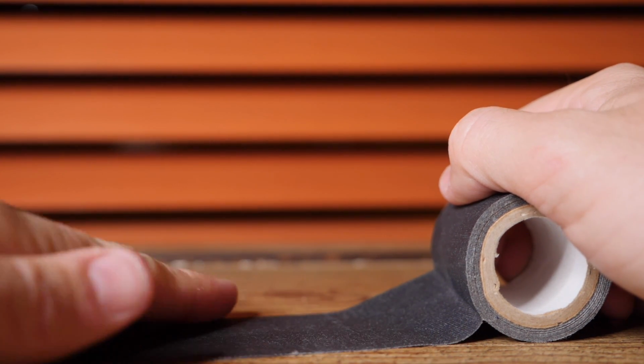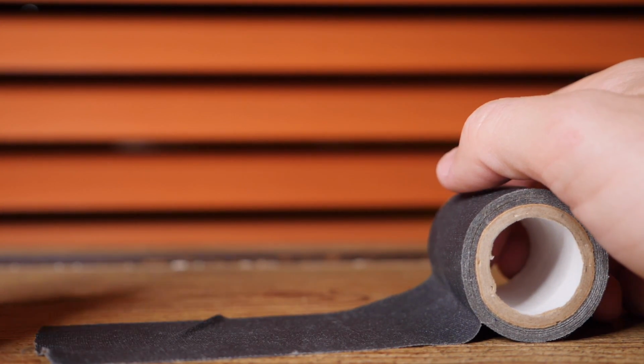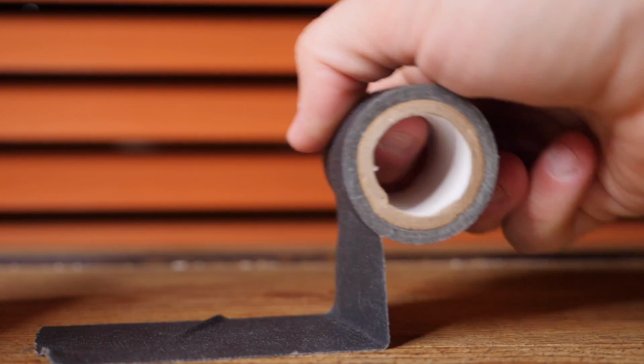And the reason is it's strong, but it also doesn't leave things like residue on whatever it is that you're putting it on. When you're a filmmaker, you're always using tape for different reasons. You're sticking things to the wall, or you're taping a cable down.